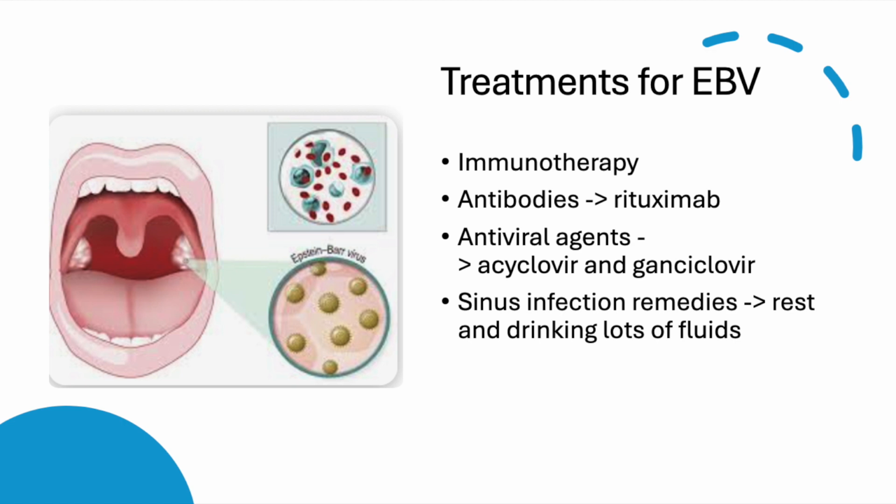Antivirals such as acyclovir and ganciclovir help the body fight off the virus, relieve the symptoms, and shorten the duration of the virus presence in the body. Also, sinus infection remedies such as resting and drinking lots of fluids help to relieve the symptoms of EBV, but do not exactly cure it, unfortunately.